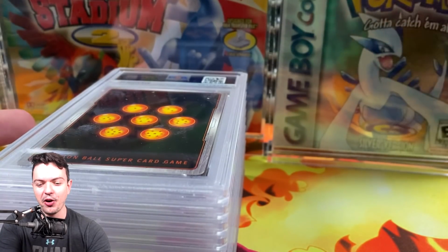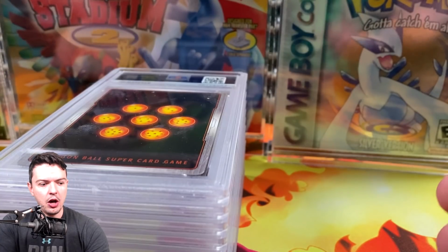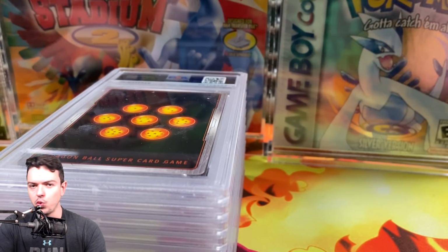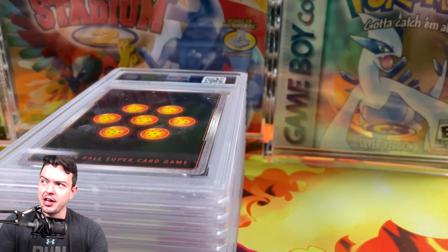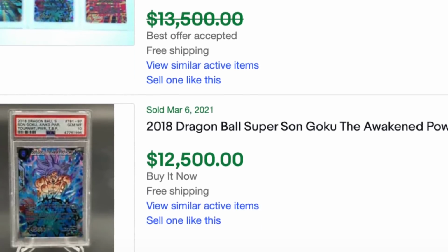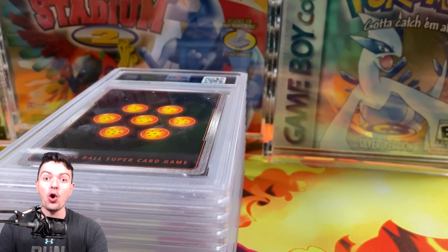because like I said, the main card that I'm looking for is gonna be the UI Goku and Vegeta Apex of Power, which basically is the new version of Exodia. When you pull this card out and you attack with it, you win. The Son Goku Awakened Power, the UI Goku that came out in 2018, today as a PSA 10 perfect grade, it has been selling for over $10,000. Not just listings, but people have been paying that much because it's like the holy grail of the set.